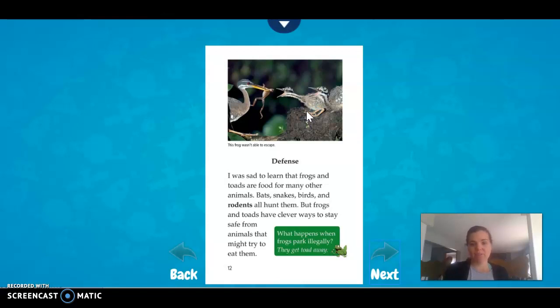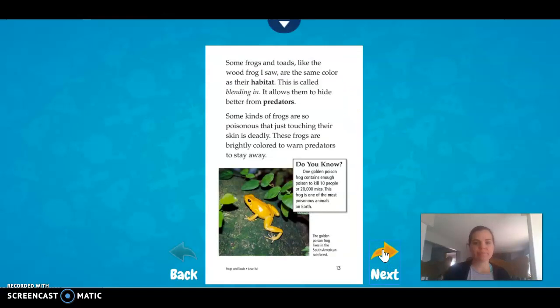What happens when frogs park illegally? They get towed away. Another good joke there.